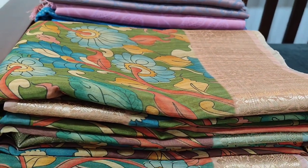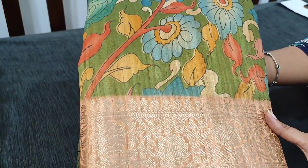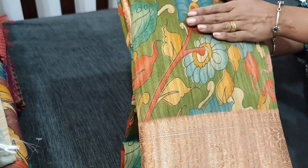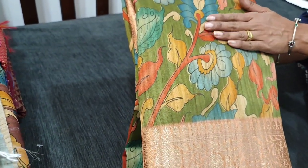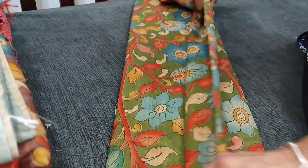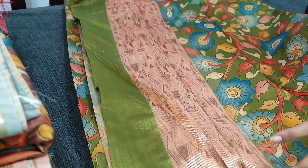Next, we are going to see textured silk cotton sarees. It's a kalamkari printed one with a beautiful antique borders, antique zari woven borders. It looks like hand painted, but these are digital painted. It comes in sober shades. A very pretty saree. These are fancy silk cotton. We recommend dry clean for these kind of fancy silk sarees.